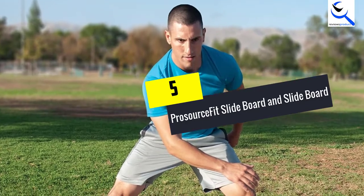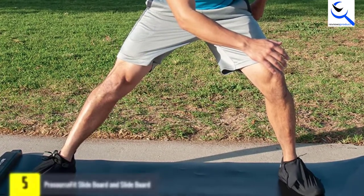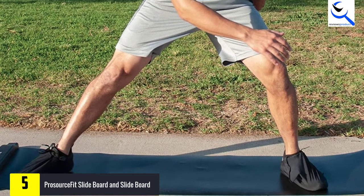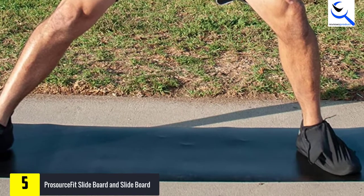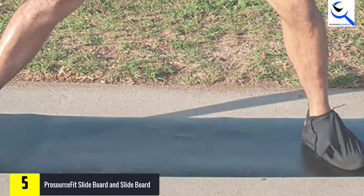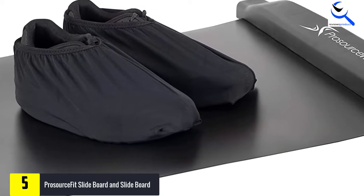Starting at number 5, we have ProSource Fit Slideboard. ProSource Fit Slideboard offers you full body sculpting wherever you go. This board will enable you to train indoors and outdoors. It comes with a superior non-slip base that provides much-needed traction on any surface.